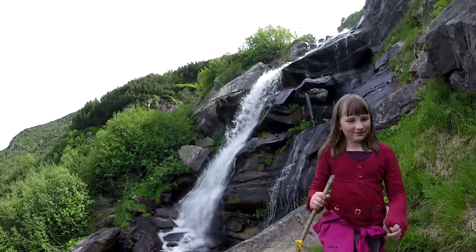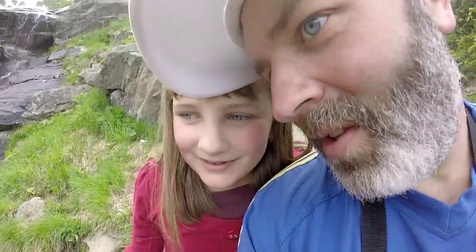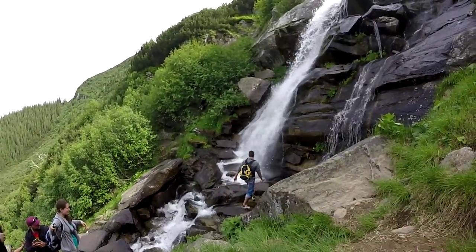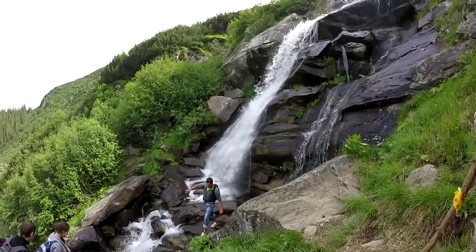About halfway down, taking a different route down, we made it to this waterfall here, which is pretty cool. Crossed it right down there. A little bit scary. Was it scary going across the waterfall? No, not at all. There's our guide there. He's gonna show us where to get our picture taken, I guess.